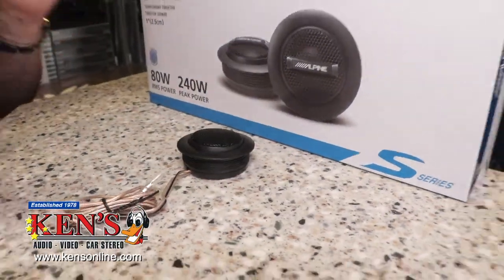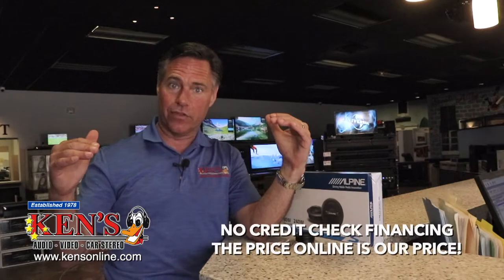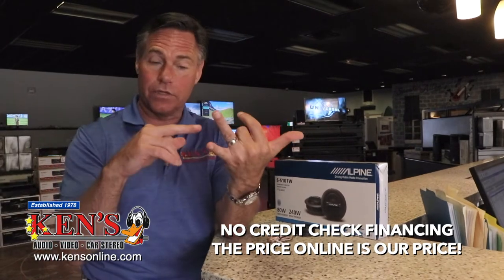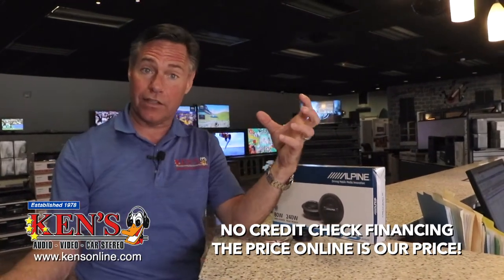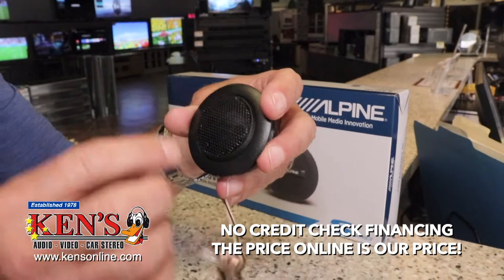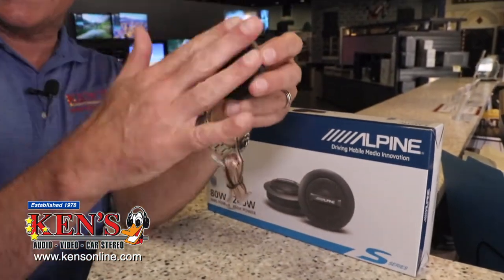All right, something else we finally got back in stock is the Alpine tweeters. Now, a lot of folks will come in and just want a little bit better clarity in their car. You can add a tweeter like this to the factory system, or you can replace your factory tweeter. A lot of guys with Fords and Dodge trucks and a lot of guys with Camrys will take the factory tweeter out of their pod and put the Alpine tweeter. It's a silk dome tweeter, as you can see here. It comes with its own crossover to be able to protect it, but it's nice because it holds between 80 and 240 watts of power, so you can amplify these.